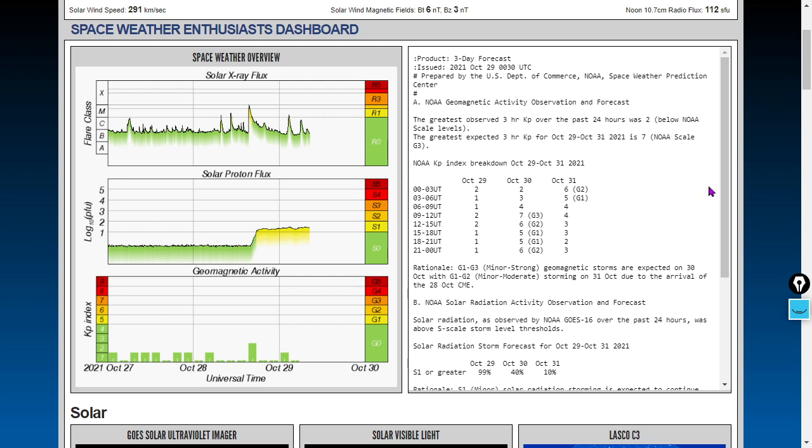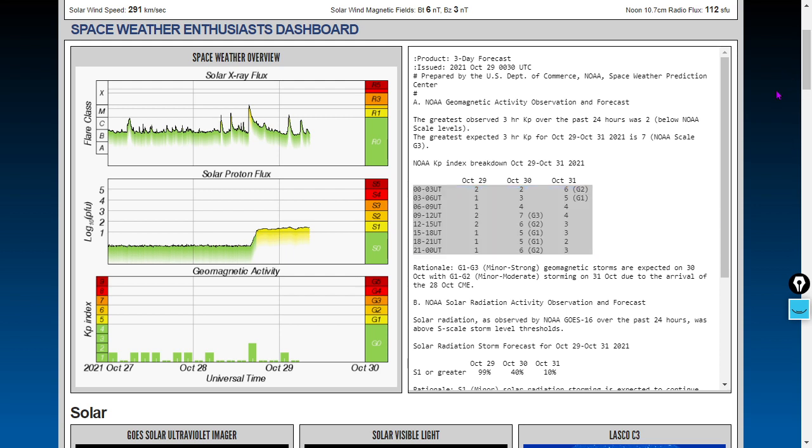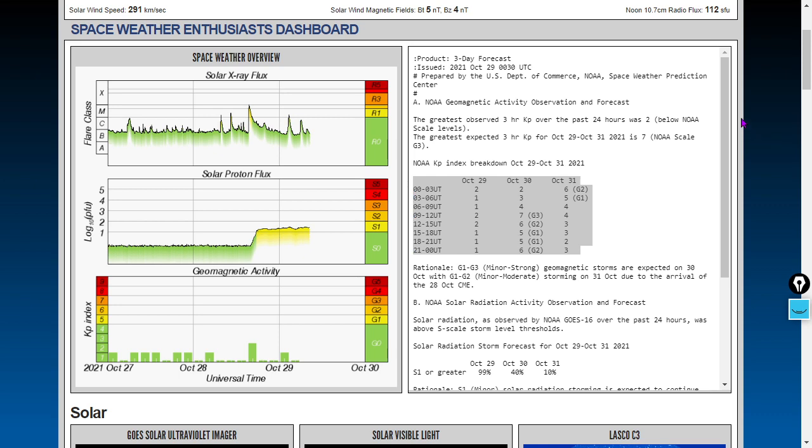So yeah, starting midday tomorrow, we're expecting some geomagnetic unrest and then a significant storm. NOAA is forecasting a KP7 event, which could indeed cause things like power outages. Most modern nations have circuitry on their transformers to shut down their systems when they're getting too much induced power. And let's talk briefly about that.